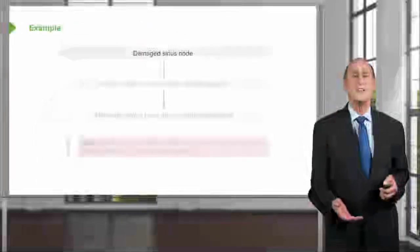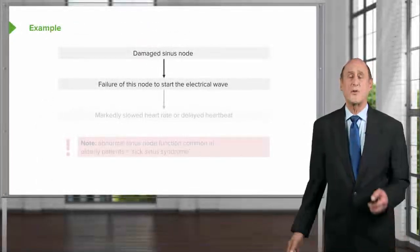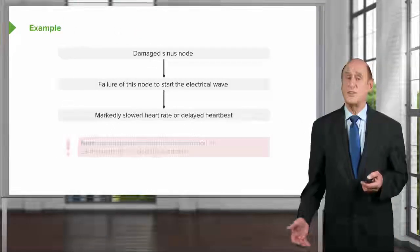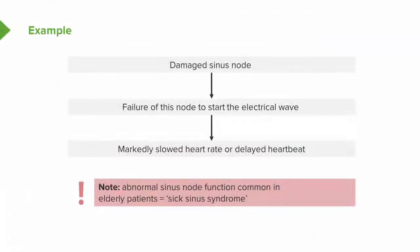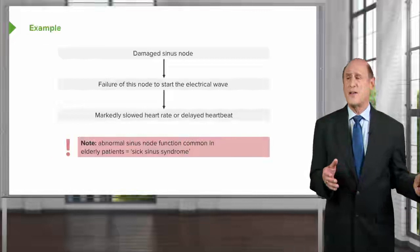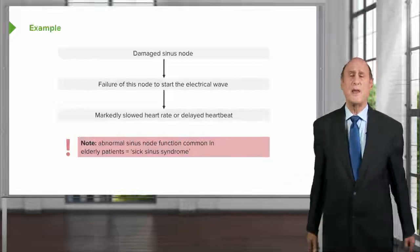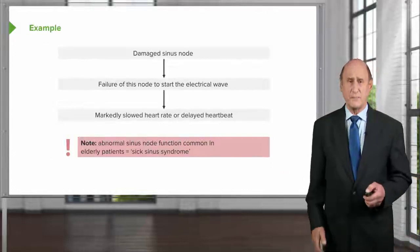Let's look first at the damaged sinus node. The failure of the node to start the electrical wave markedly slows the heart rate or causes a delayed heartbeat, and abnormal sinus node function is quite common in elderly patients, and it's called sick sinus syndrome. And it's often associated with periods of very slow heart rate, followed by arrhythmias, where the heart rate's very fast, and it's often treated with a pacemaker, and we're going to talk about that later when we talk about arrhythmias.